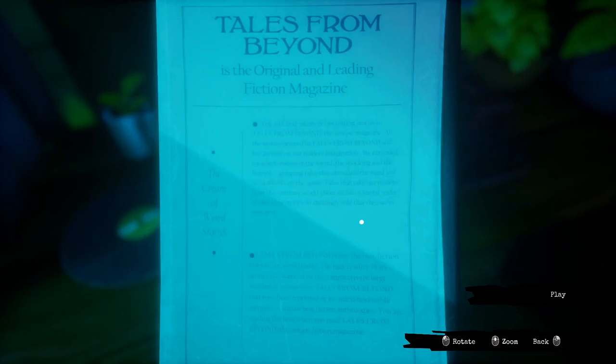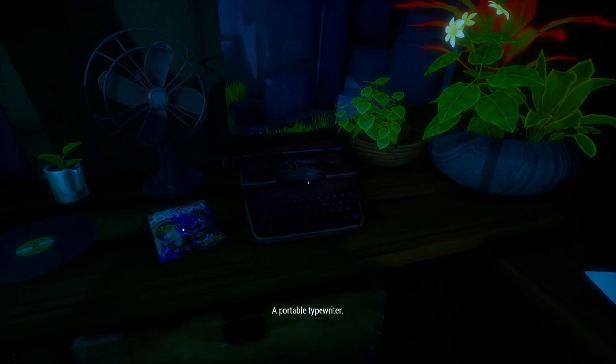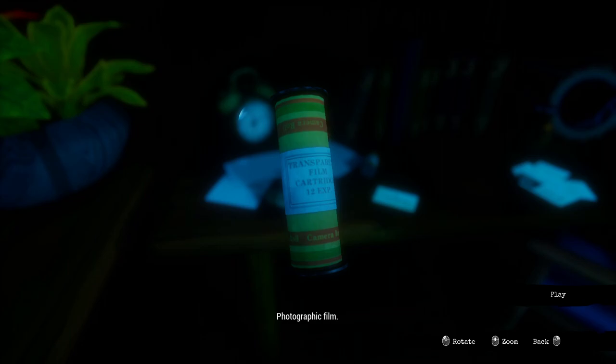This is really, my eyes. From the... Oh, stop it. It's flare. This lens flare doesn't even make sense. I give up. It's not that important. A portable typewriter. Photographic film. Transparent film cartridge.